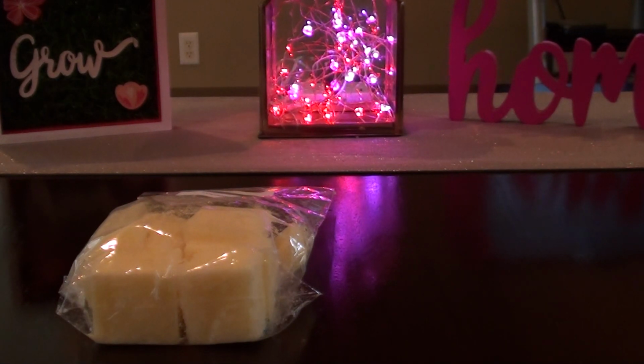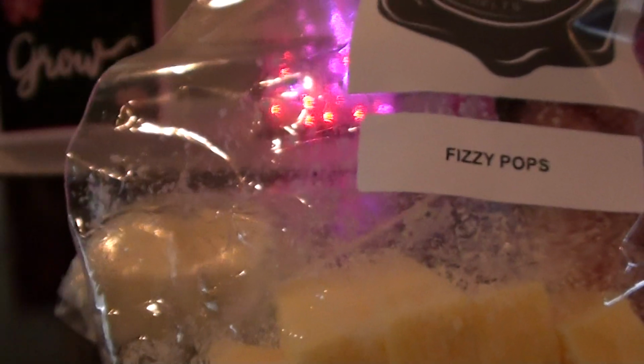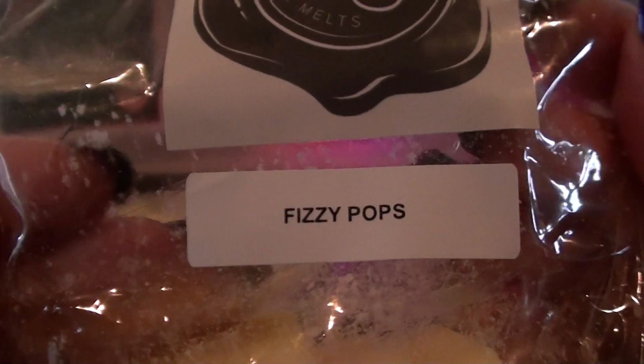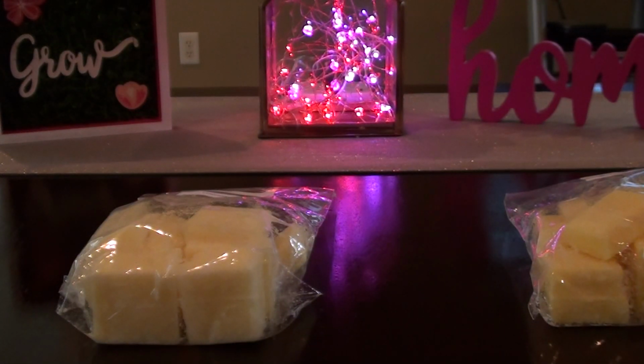I will tell you, when I opened this bag, this one is the first thing that I smelled right off the bat. I grabbed Fizzy Pops, because I just don't think you can have too many Fizzy Pop scents. Fizzy Pops is also another great blender scent to put in if something isn't working for you. Mix it with Fizzy Pop, especially if it's fruity. And this one, as soon as I got the bag, I could literally smell it, even in the closed bag, through the padded flat rate envelope.